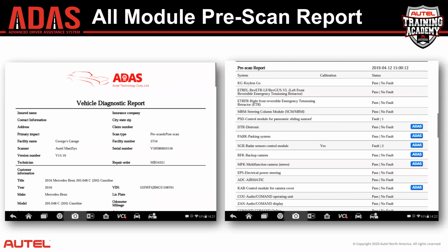Here, using the Autel tool, we can generate a pre-scan report that will identify each of the ADAS systems with the blue ADAS logo and even indicate to us ADAS systems that require recalibration because of current fault codes being present in that module. So this is an excellent way of identifying ADAS systems.